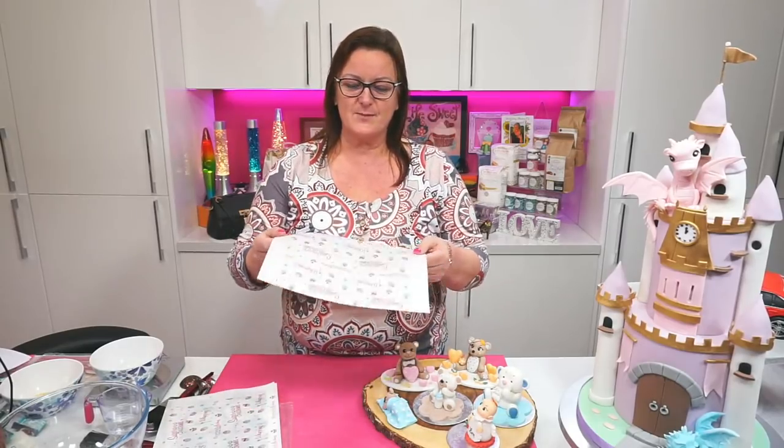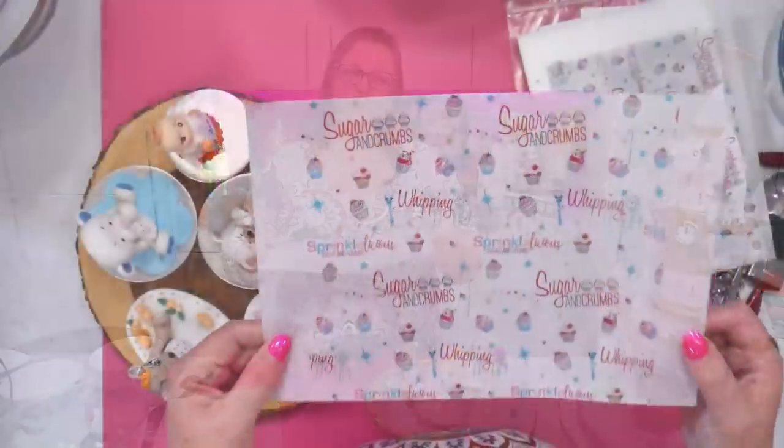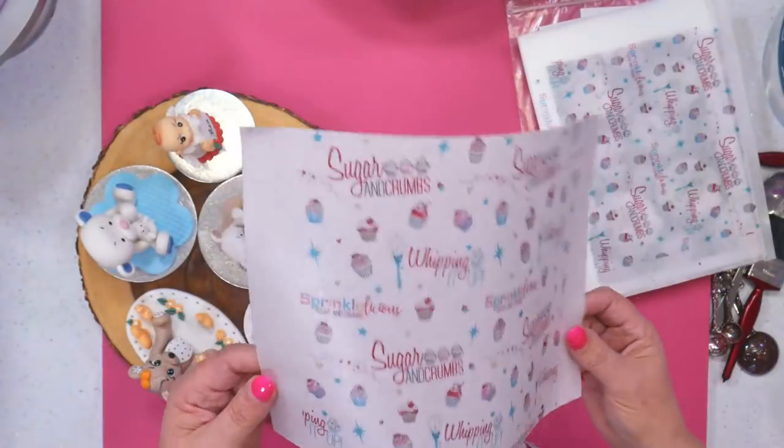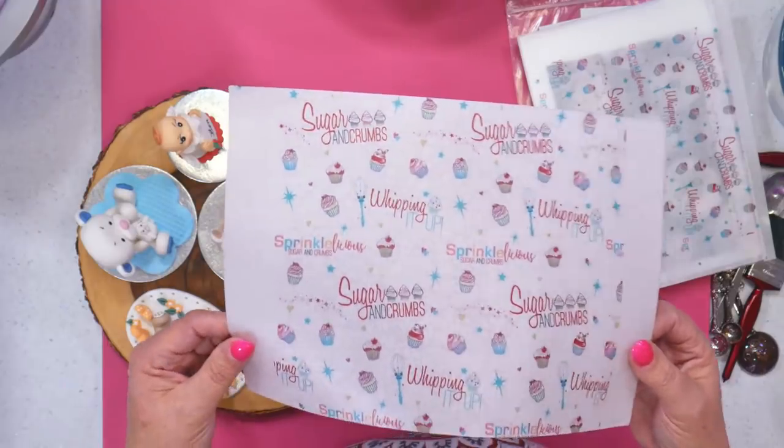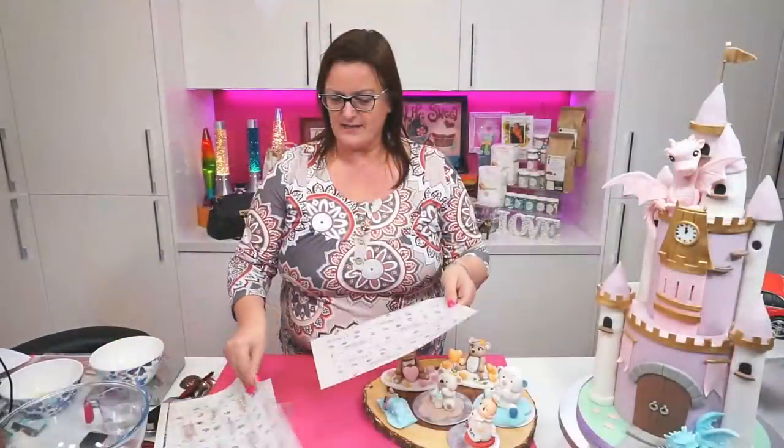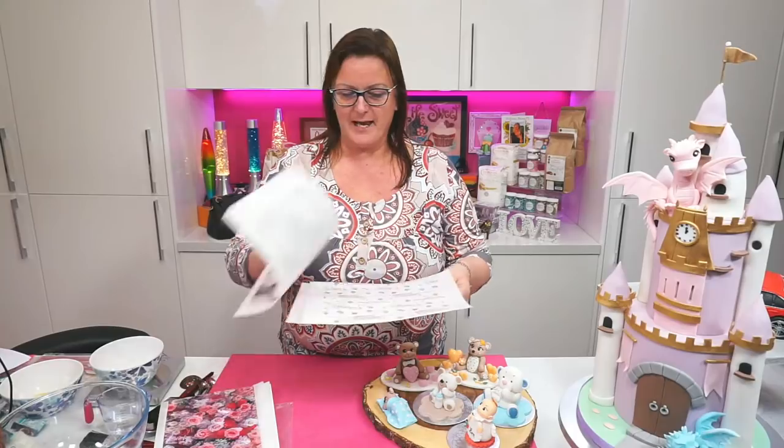So I printed off these. Do you want to have a look at these, Antonia? So I printed off our logos. And if you remember, I'm waiting for the Sunday girls' aprons to come, so I'm hoping they're going to be soon with these here. So I printed off these for Sicily to play with.